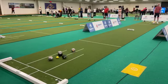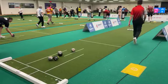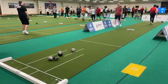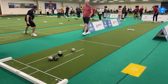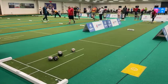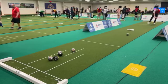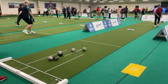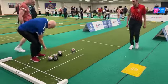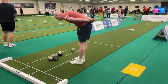Glenn looking to draw. Yeah, very good bowl from Glenn here. Glenn draws shot on his backhand. Glenn's holding 1 or 2 here, could be 2. Tight game so far. Sibe's in the area, certainly is. Looks like he's got it. Yeah, good bowl that. Turns shot down into looks like 2 from here. Glenn taking a look.